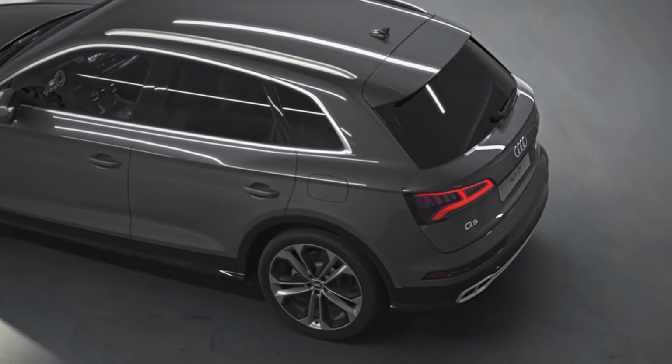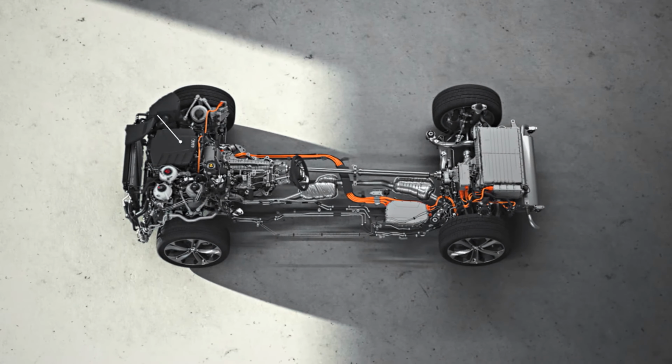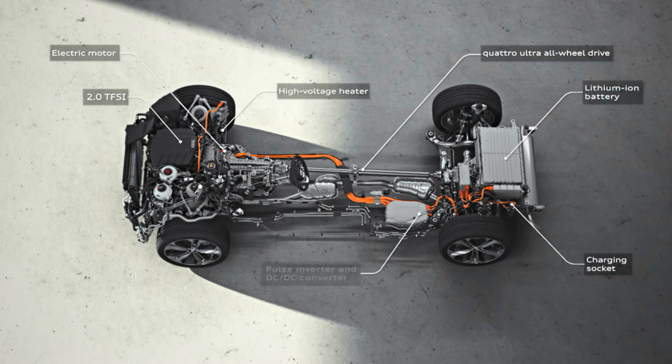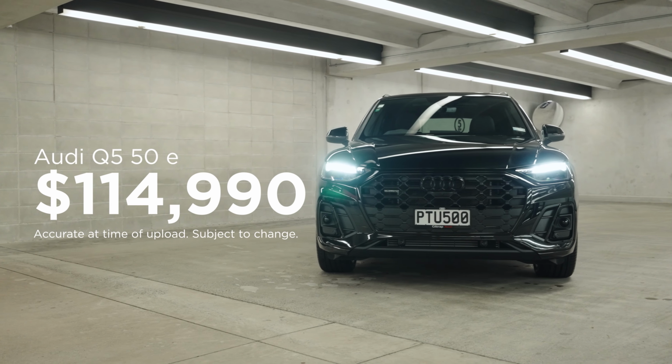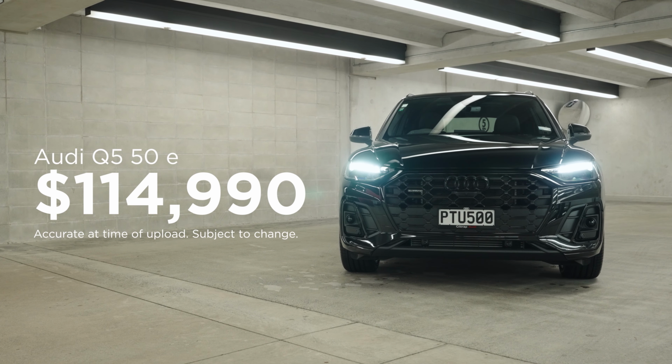Some more numbers, there's a 14.1 kilowatt hour battery that provides up to 62 kilometres of pure electric drive. Now it charges at 7 kilowatts, so it's not a super fast charger. But to put that in quite simple terms, if you plug it in at home at night on your normal power supply, 6 hours overnight will fill up the battery. On that note, the price for this Q5 50e is $114,990 at Giltrap Audi.